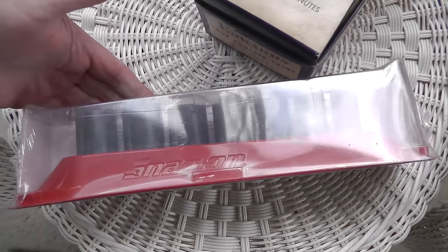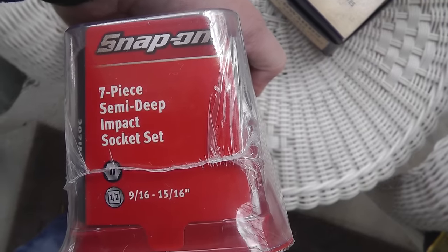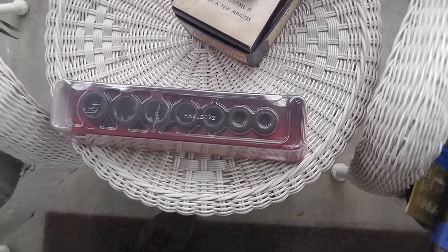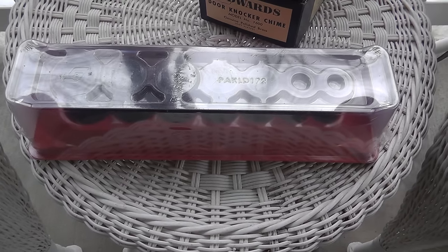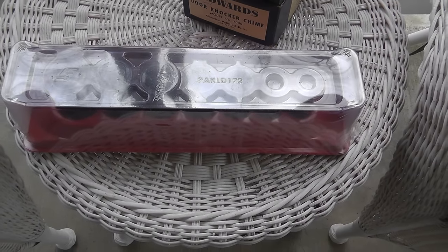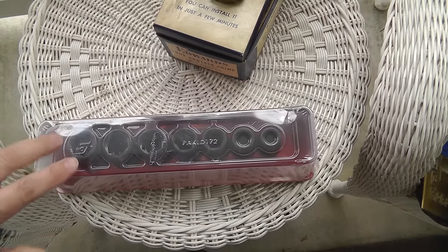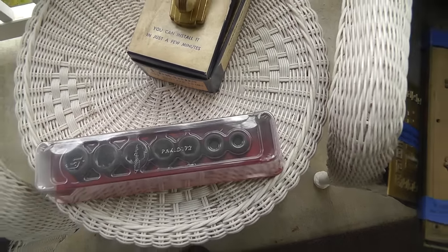Snap-on set of sockets here. These are the impact, seven piece impact, still in the original wrap. They'll be going off to Amazon. Got those for $80, which is kind of expensive, but Snap-on brings good money. Couldn't find these exactly, but I'm thinking somewhere around $200 for those.